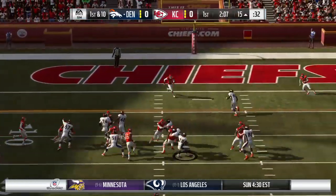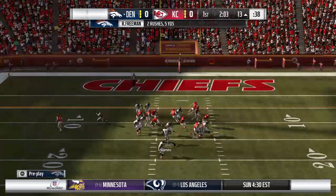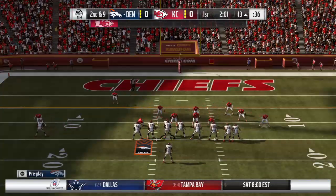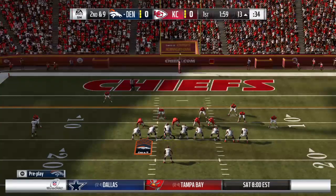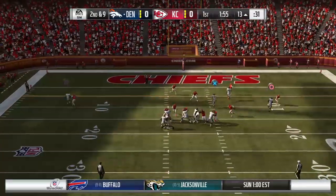Back to the running game. It's Freeman. And they get to him quickly here as he stopped right around the 13. Just a yard on the 1st down carry, so it's 2nd and 9. Well, they had that one sniffed out. Excellent run blitz. Stopped that one for a short gain.